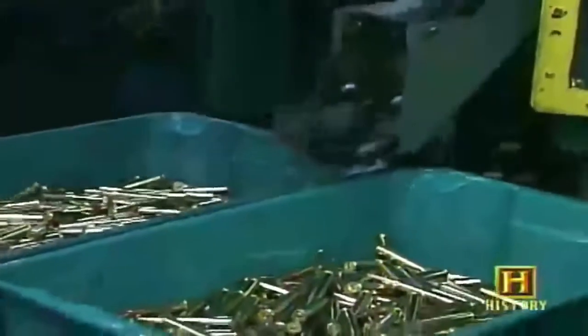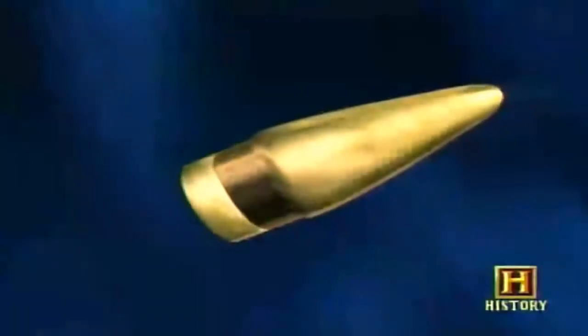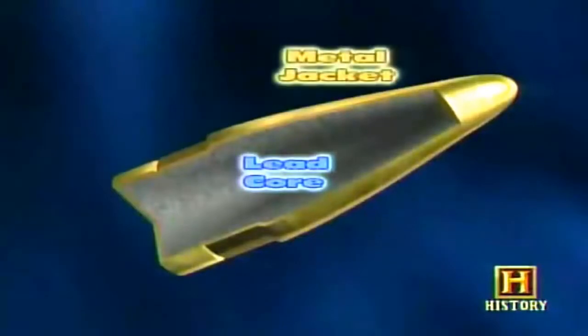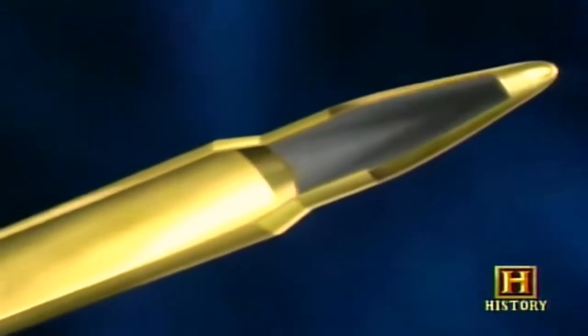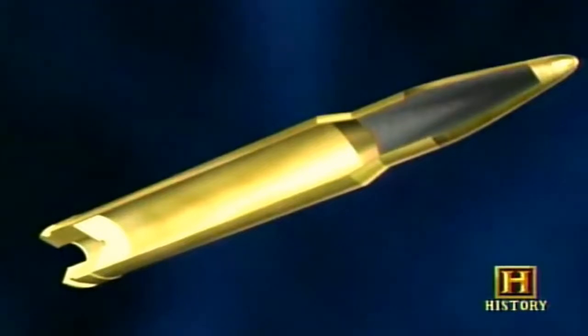Almost all bullets, though, are literally the tip of a much larger self-contained package. The bullet is the projectile part of a cartridge. Traditional bullets usually have lead cores, covered by a hard jacket of copper or brass. The bullet is gripped at its base by a brass casing, which also holds the propellant and the primer.